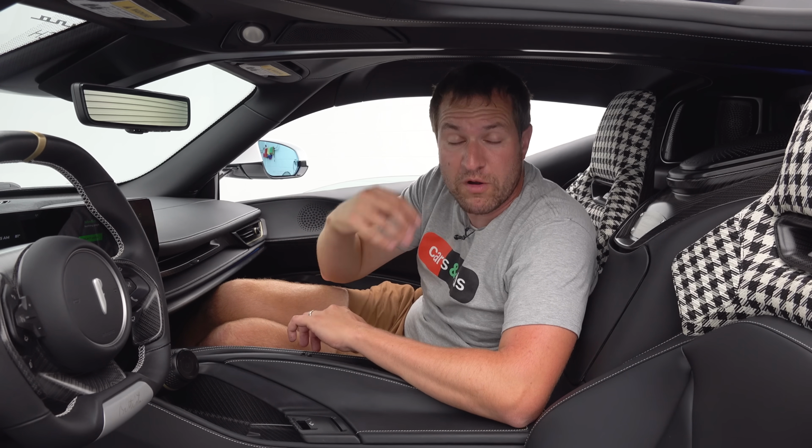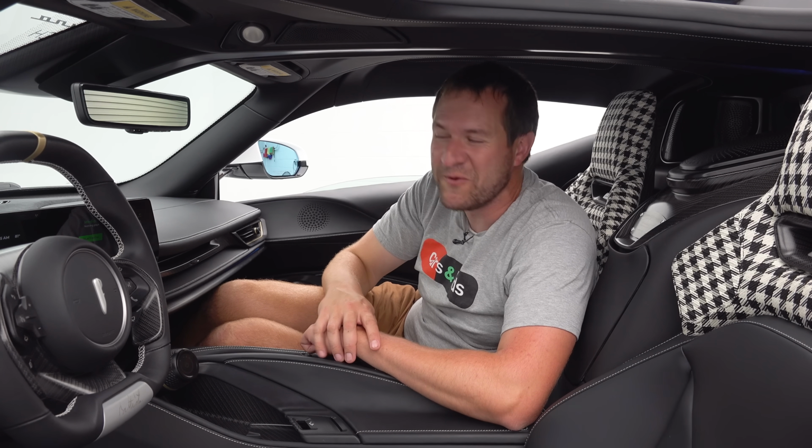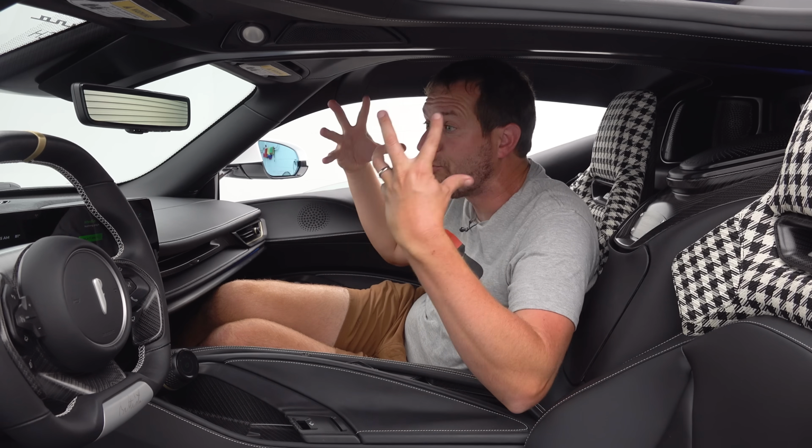I guess the thinking is it's trying to replicate the sound that an engine would make at idle, but instead this car's electric, it's futuristic, so it has this sort of aggressive hum that gets more aggressive as you get more aggressive through the drive modes, which is a pretty interesting idea. And of course, as you accelerate, the hum gets louder to simulate that acceleration. More on that later when I get behind the wheel.